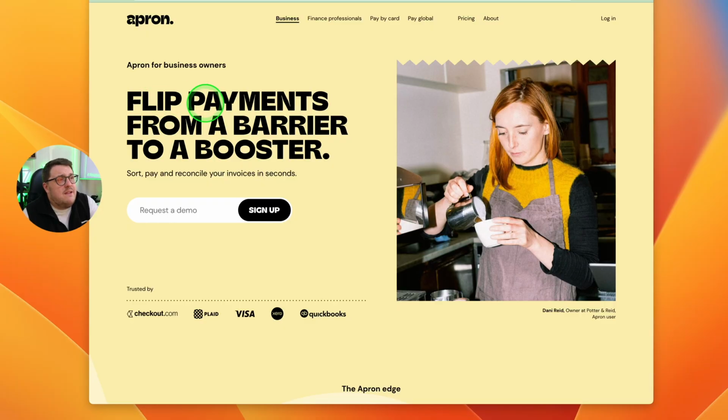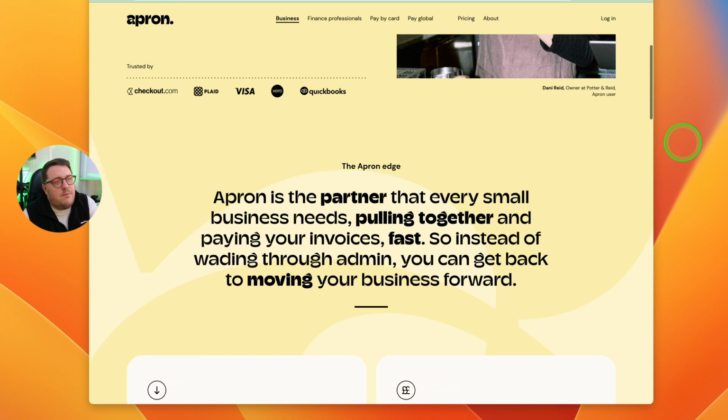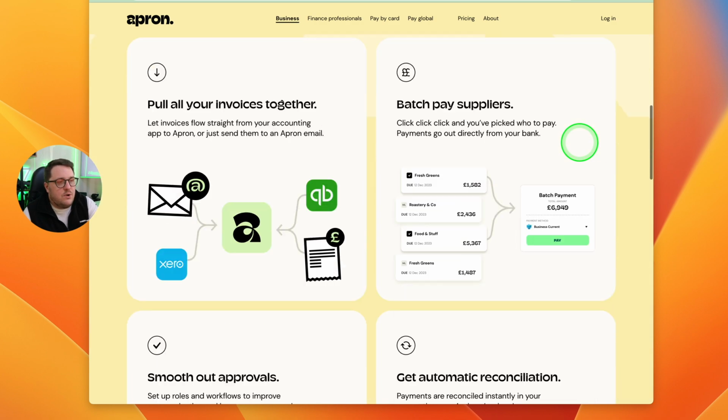So you see what it says here, flip payments from a barrier to a booster. Sort, pay and reconcile your invoice in seconds. As I scroll down, Apron is the partner that every small business needs, pulling together and paying your invoices fast. So instead of wading through admin, you can get back to moving your business forward.